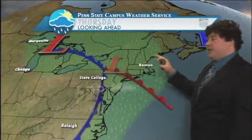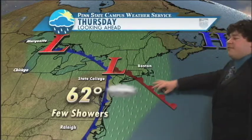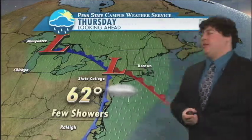And then it pushes eastward. However, as you see over here, it didn't move much. So the low is going to be lingering around for a few days, which is what's going to be bringing us the threat of rain for the next few days as well, in addition to today. And for tomorrow, we're expecting a few showers. Not as bad as today. They should only be lingering around in the morning and then clearing up as the day goes on, but likely won't see the sun tomorrow. It'll be mostly cloudy for much of the day.